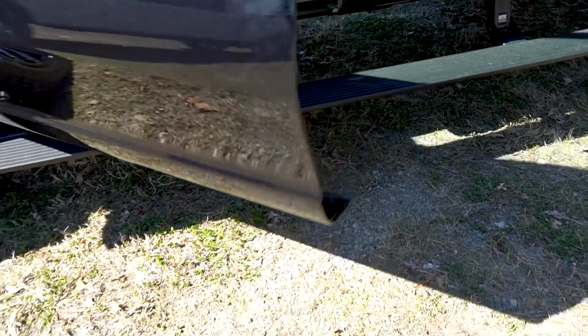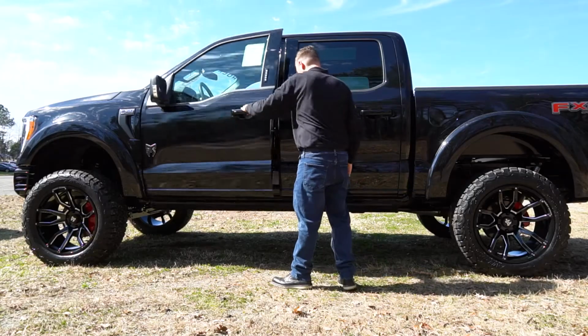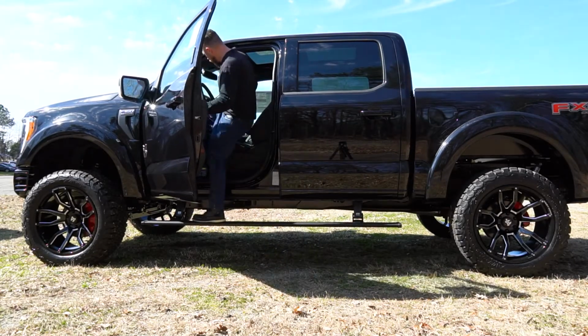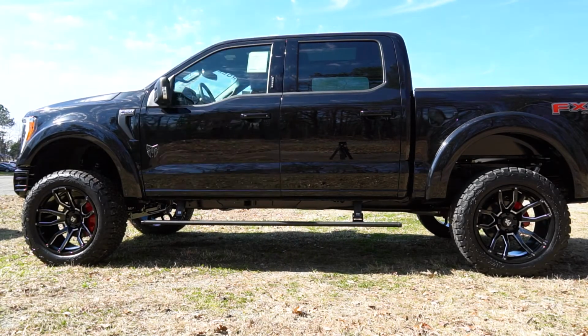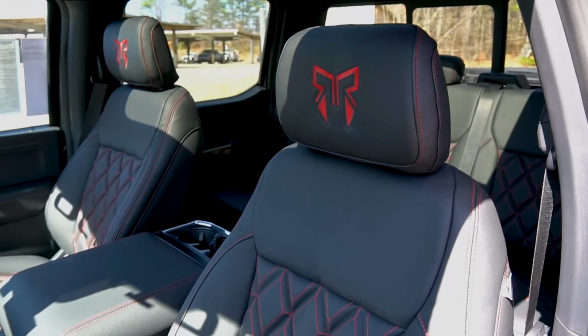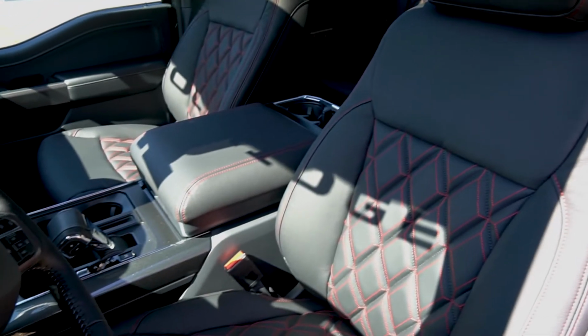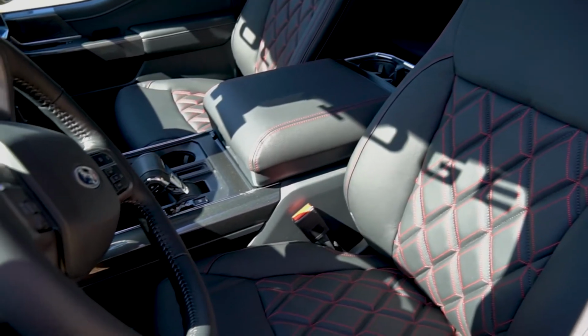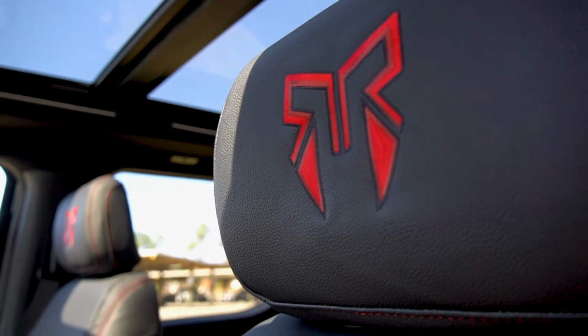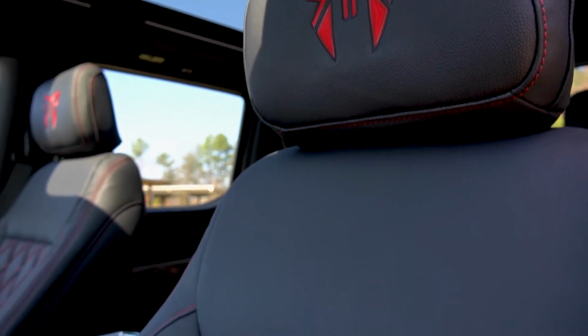Moving to the interior, before we step in, you notice this truck is outfitted with the optional AMP Research power side step. These steps retract when the doors are shut, giving the truck a very clean look, showing off the massive improvement in ground clearance. These trucks start out life as a 302A Lux Pack XLT, so they come stock with cloth seats. However, they are reskinned in leather with the double R logo in the headrest. You can also get the stitching in a variety of colors.